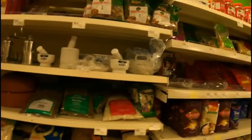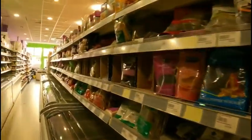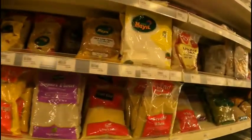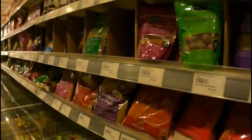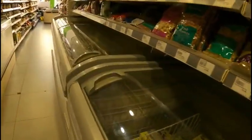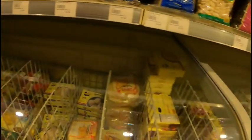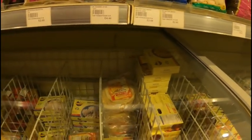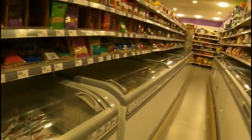More rice, lots and lots of spices, different types of lentils, chickpeas, flour, nuts, coconuts, lentils, beans, and then they have the freezing parts. I love those parathas. They're basically like a floury potato pancakey thing that you just heat up on the pan for a couple of minutes on each side, and they're just so tasty. I always get them.